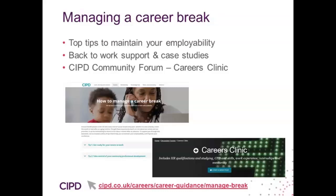The community group are really, really supportive. So just any sort of queries you've got, if you're struggling to make it into the profession or you're struggling with your next career choice, then do have a look on the community forum and speak to some members and get some advice from your peers.